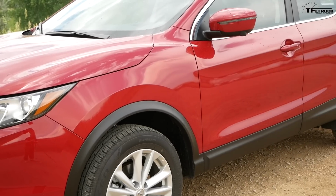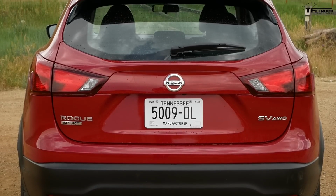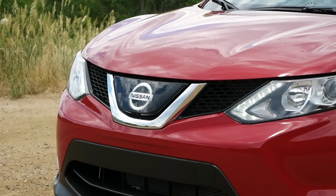Now, the next good thing on this vehicle, as far as I'm concerned, is looks. I know it's subjective, but can we all agree that it's a better looking vehicle than the larger Rogue? I think it is. Also, I like its proportions. I like the way it's shaped. I like how it is sculpted, especially the hood. Altogether, I think it's a decent looking car.